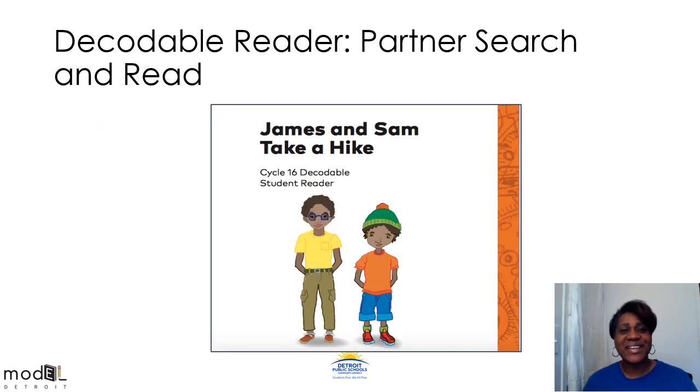Okay, boys and girls, it's time for us to do our Decodable Reader partner search. You will need a pencil, crayon, or highlighter, and your Decodable Reader, James and Sam Take a Hike. You can find your Decodable Reader in the Distance Learning Packet starting on page 26. This book is based on the engagement text, James and Sam Take a Hike. But this book is filled with words that you can read. There are decodable words, and there are some words that don't play fair, like next, ways, and says.